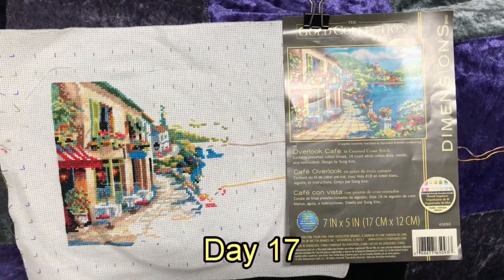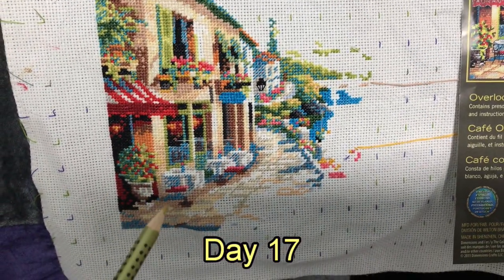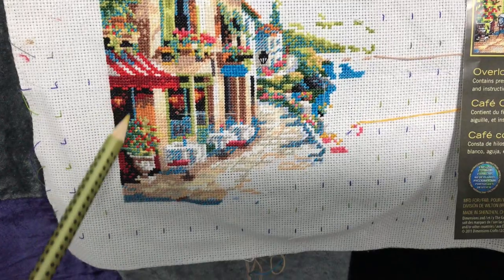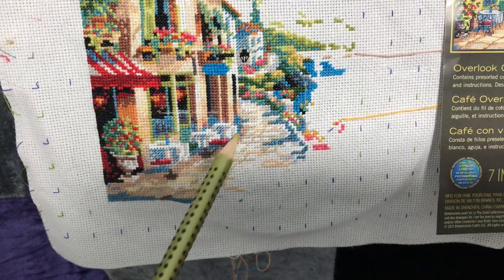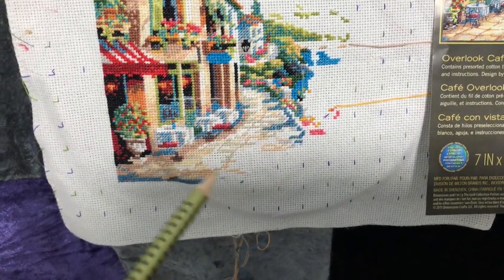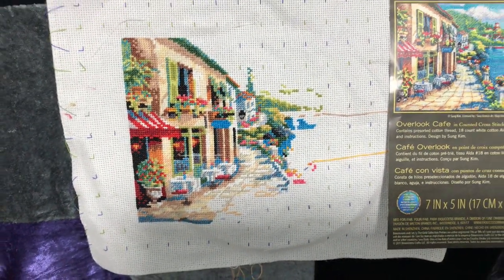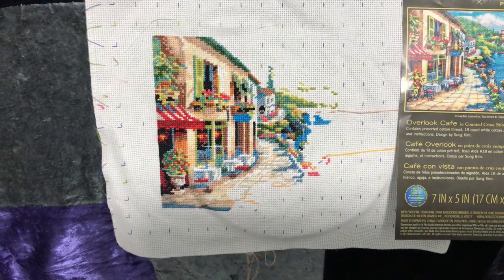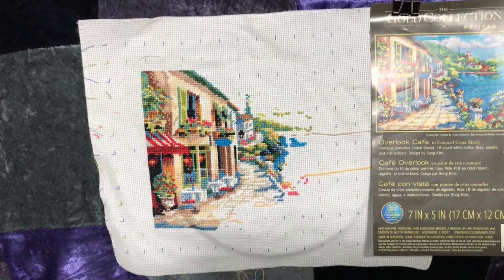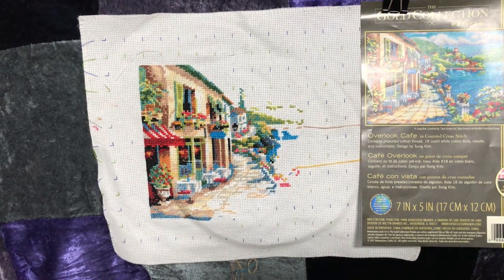Anyway, I shall catch up with you at the same time tomorrow evening. Day 16, and I've finished the urn there. I think I called it a vase yesterday. The urn at the entrance of the cafe, and the three little tables are all in. And I'm just doing this area here, working across. So everything's going quite swimmingly at the moment, except for my juddering, of course. I'm sorry about that, but this is quite a heavy iPad. It's a bigger one, and they are a bit unwieldy. So I'll catch you tomorrow.